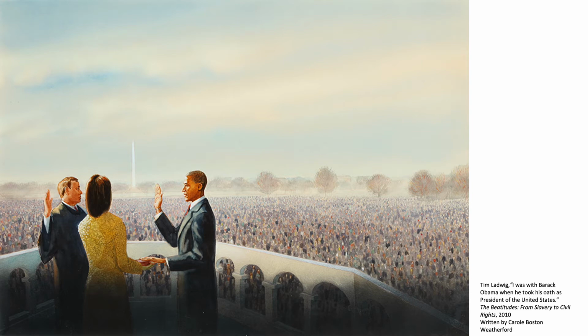In this painting, we see 3 people. There is a Black man with his hand raised wearing a suit and a tie, and a Black woman wearing a yellow dress. The third person is a white man wearing judge's robes. He also has his hand raised. Behind them are thousands of people.